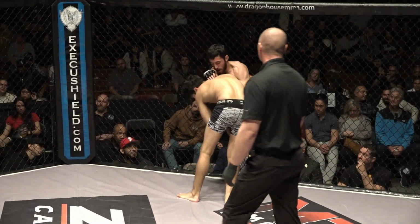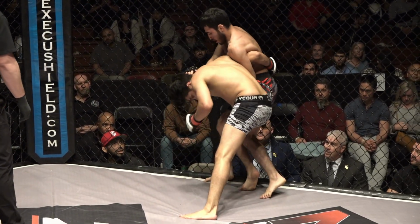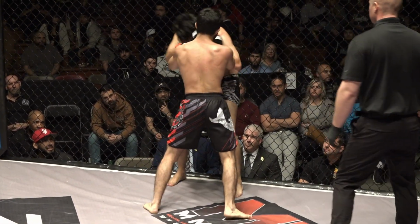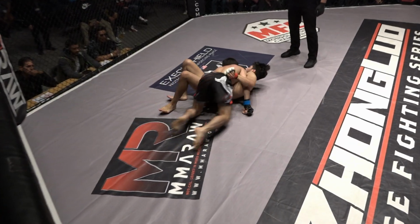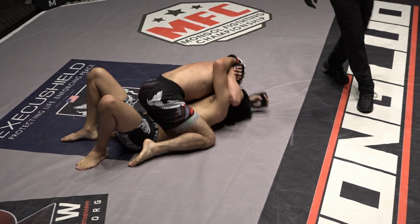Gotta be careful. That leg on the outside, that's gonna give him an opportunity as soon as they hit the mat to scramble. Oh, the quarter tie clinch. Oh, Cyrus. Steven needs the scramble, and nice from Cyrus right there. That's where the scramble's supposed to come. Cyrus right into the full mount, full control right here.